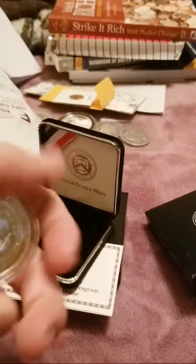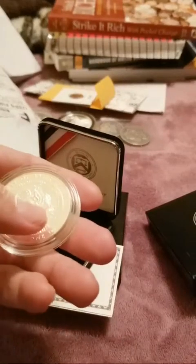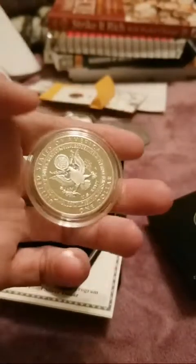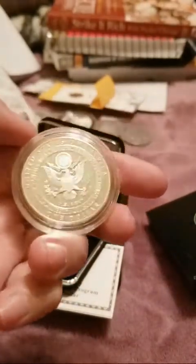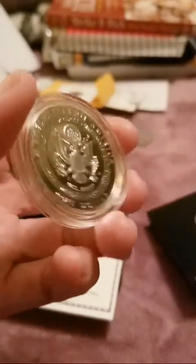Yeah, $27. And if you're gonna send stuff in, if you don't mind it taking 60 days, you can get it a little cheaper than the fifty some dollars.